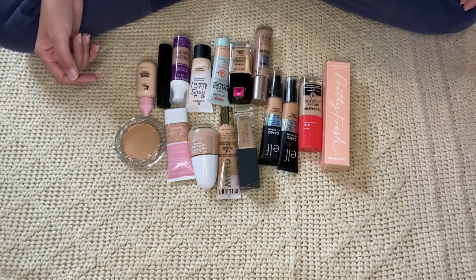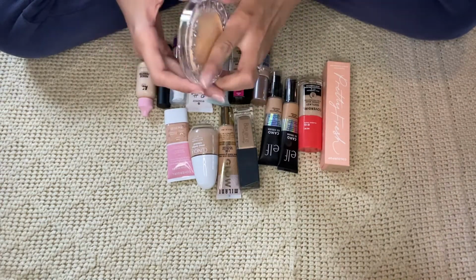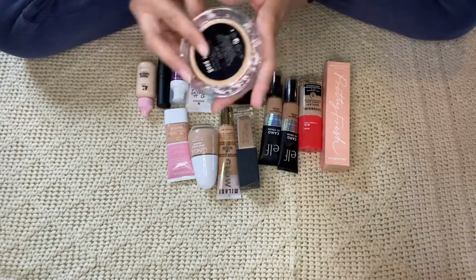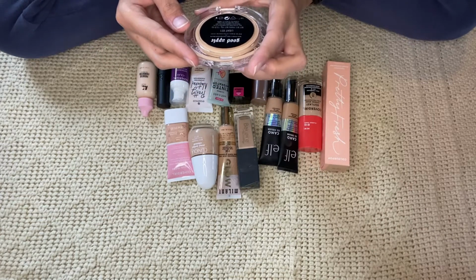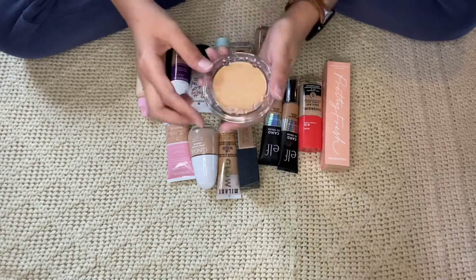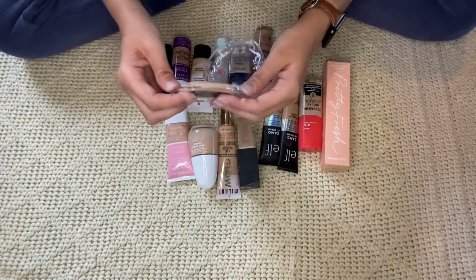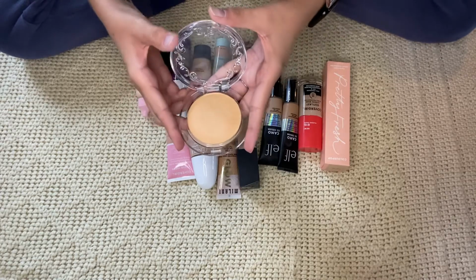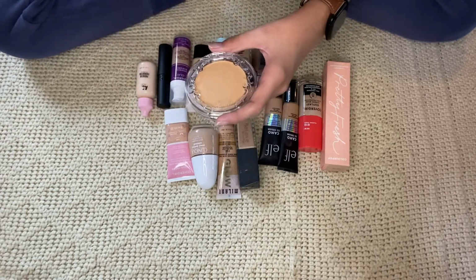Okay, right off the bat, let's start with this guy. This guy has had a moment in the sun. This is the KVD Good Apple Skin Perfecting Foundation Balm, and I have mine in the shade Light 21. I got this actually from Influencer, I think I'm saying that right. This was my very first Vox box.